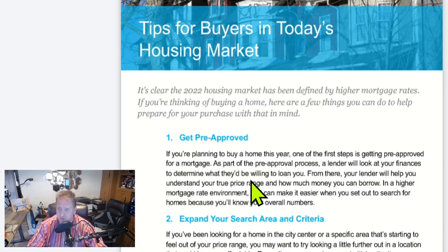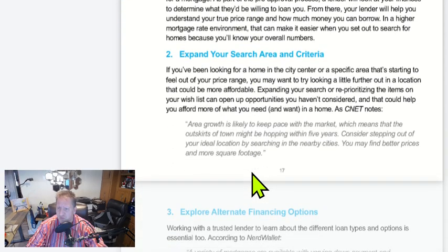So let's get your ducks in a row now. Let's get you ready. All you'll have to do is, just once a month, send me a new pay stub to make sure we're keeping everything fresh. A new pay stub, a new bank statement, and we'll do everything we can to make sure things are all ready and you're ready to roll when you find that property.